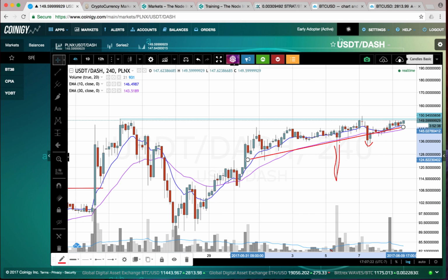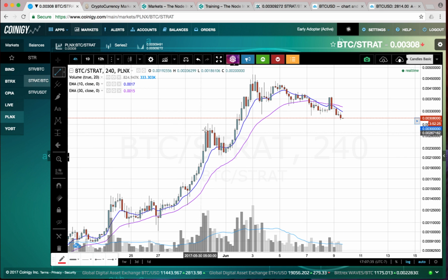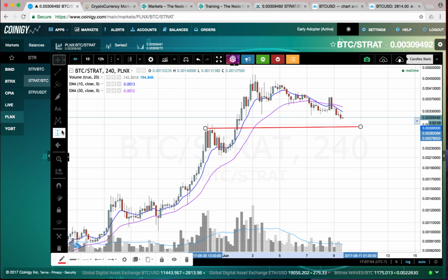So here's what we need to look at on Stratis. The first area I would be looking at as a potential support zone is this old little base cup we had here before it kept going higher. That's going to take you to about 28,000 Satoshi, let's call it. That's not much further down. I know if you're holding Stratis, you're not wanting to see that. But at this point it could happen, especially since this is against Bitcoin. Price on Stratis could start sitting tight on the dollar, but if Bitcoin decides to break out above 3,000, this chart will show a little bit of a dip unless Stratis also starts going higher. So just keep that in mind.